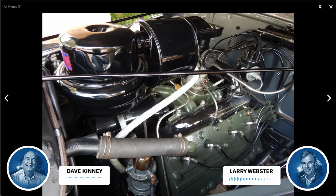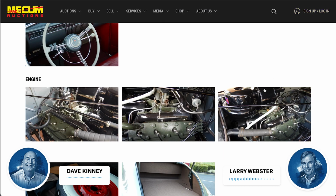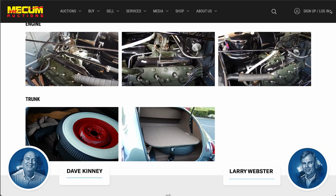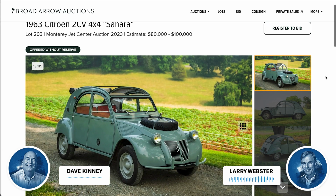Now there's another car here that is also going to be at Broad Arrow auction, which I can't wait to see. It's next Thursday, that would be the 17th, and it's at the airport out in Monterey. This is a 1963, I'm going to butcher this, Citroen Deux Chevaux 4x4 Sahara. This is a really funny car. Tell the audience about it, please.